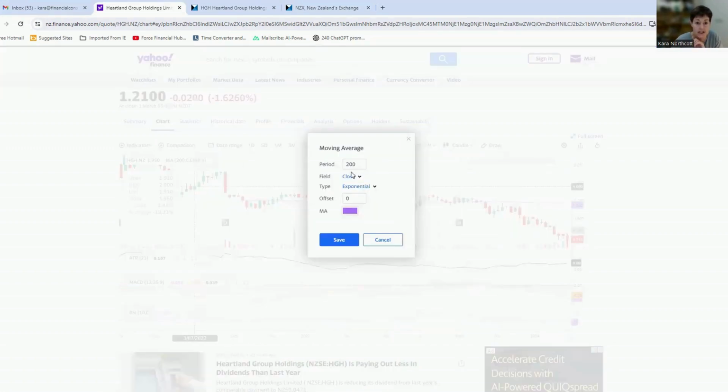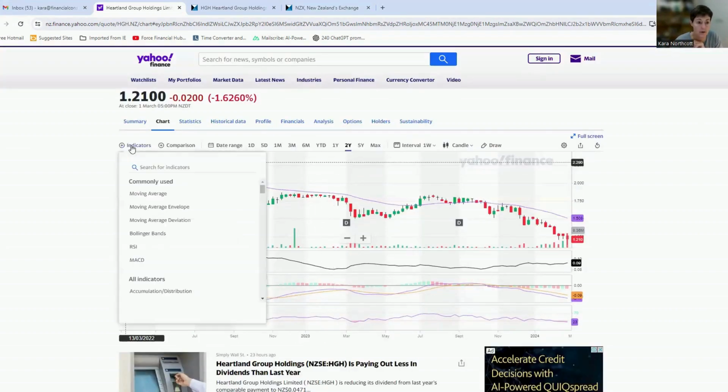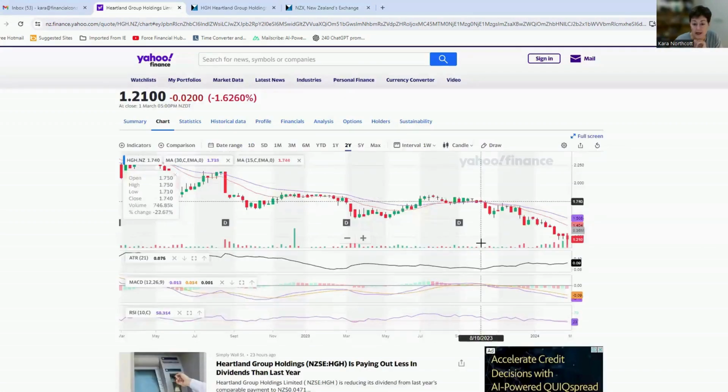I'll just go on and change this and use my 30 period and also pop on the 15. Right, and as you can see here, for this whole 2-year period, you've got a couple of spots. It's a little bit hard to see here, but back in sort of May 22, we had the moving averages cross ever so slightly. And then we also saw it cross to the upside also July last year, but it never really went anywhere. It just went sideways. And as you can see again now, it's been trending down. I'll just take this out to the 5 years.